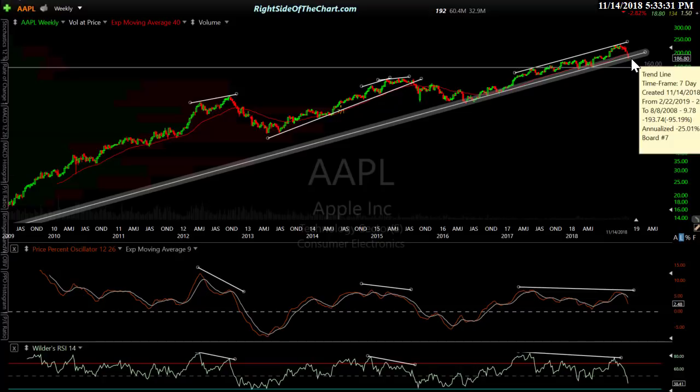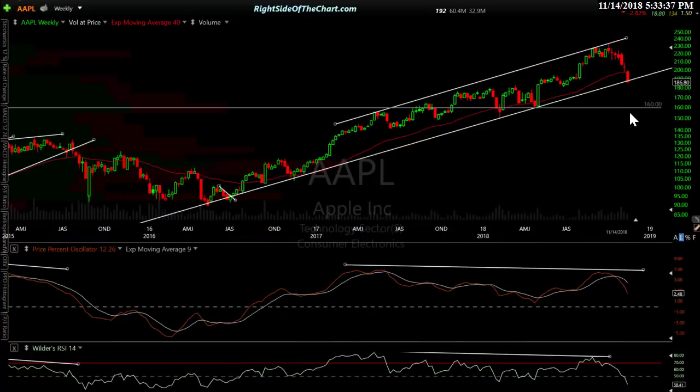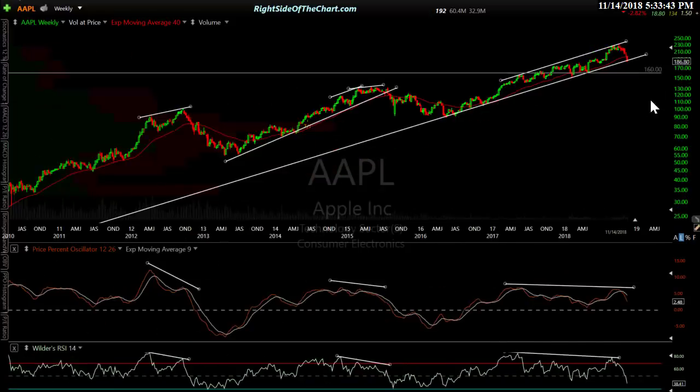And would I be shocked or surprised if we continued down through this long-term trend line and went all the way down here? Because this is where I think Apple is going before all said and done, about 160, maybe even more than that in longer term. But no, I would not be surprised. So I'm just watching this right now.